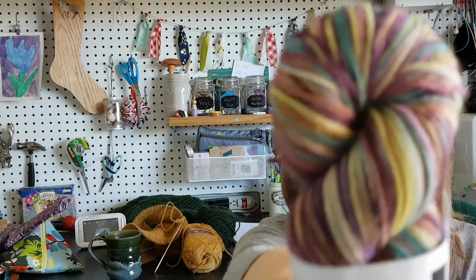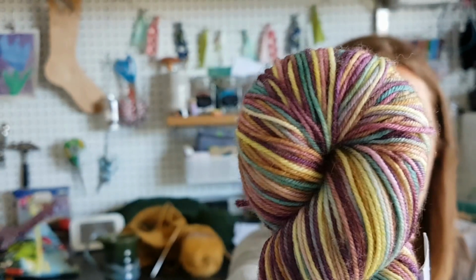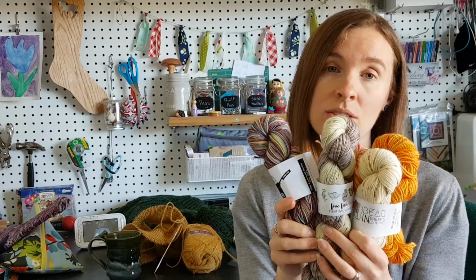And how much is in this? This is 50 grams, so I'm looking forward to finding a heel-toe cuff combo that I can use for this one. Beautiful. So thank you so much, Kate, for sending this. That was not what I had planned. I had just planned to send you some yarn, not get any in return. So thank you very much. Beautiful.